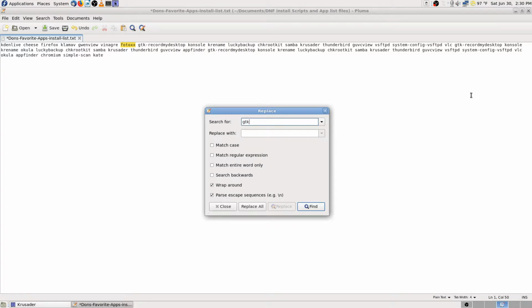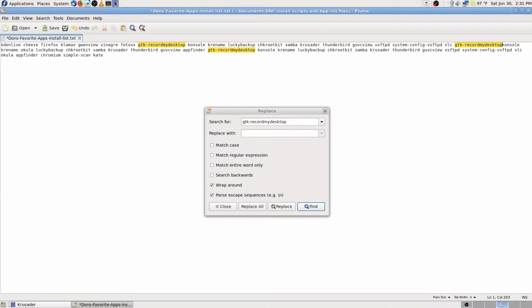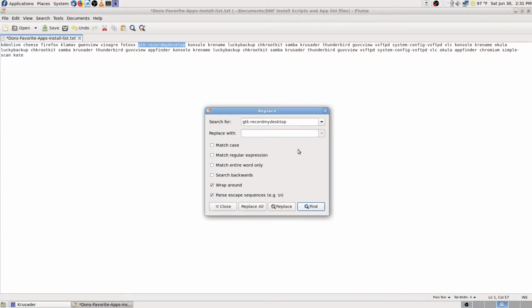GTK, instead of trying to type out record, well, I better do it. Recording my desktop might be hard to type out, but it's not that hard. GTK record my desktop. This was the app I always used to make my desktop videos, but I swear YouTube used to take OGV video format, the only option it gives you. I swear I used to upload them all the time, but they don't anymore. So I have to convert them.